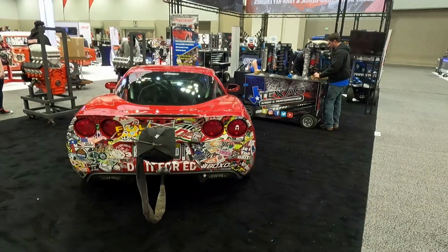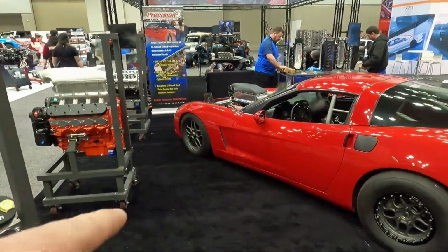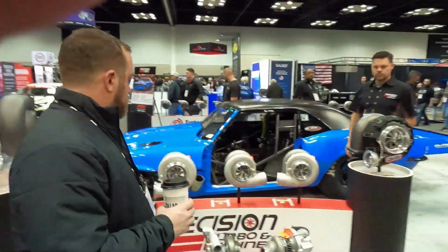We got Ruby over here in the Texas Speed booth, sporting a fresh new Precision Turbo twin wastegates, using the same Motion wastegate flanges we ended up using when we built our turbo setup. Arguably one of the best booths here at PRI, Precision Turbo here. I've been using Precision Turbo for a very long time, probably the past 6 years. We've done our best times on it. And we're gonna go talk to Bradley. We met Bradley a little bit earlier, and we wanna talk about the future plans for the Blue Turd.